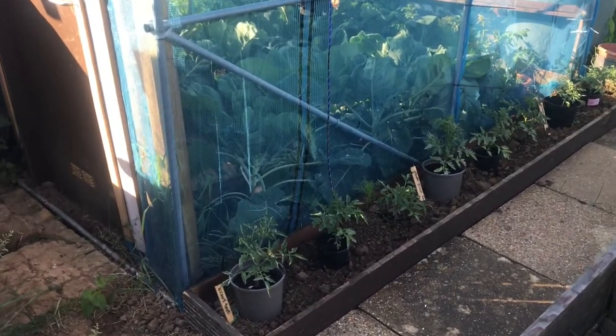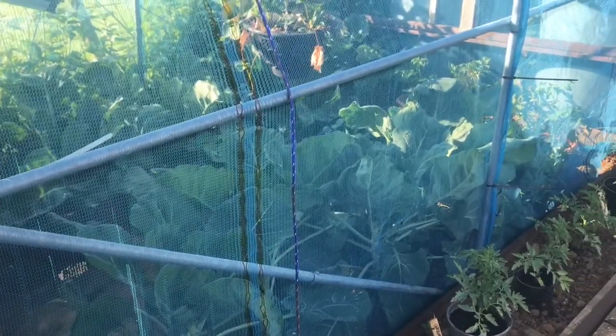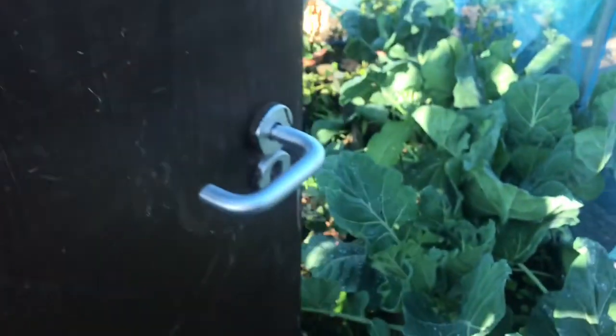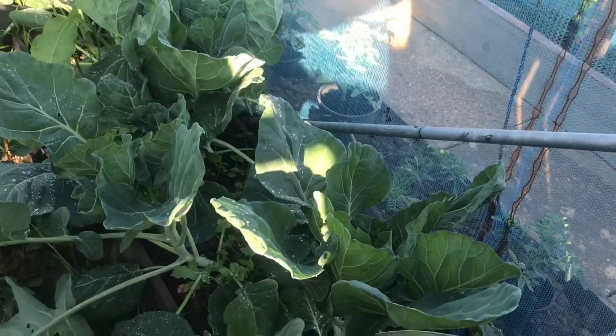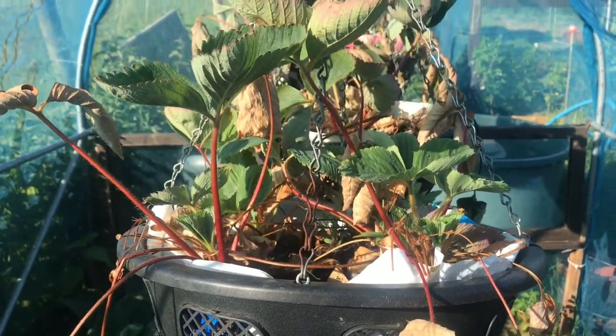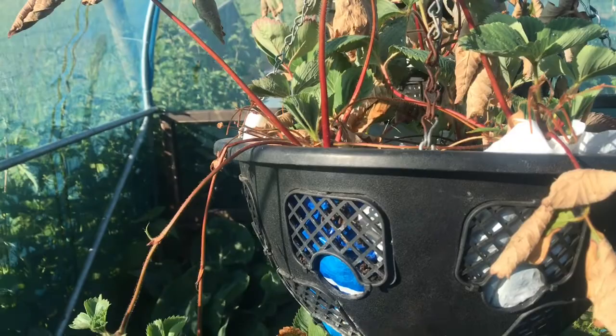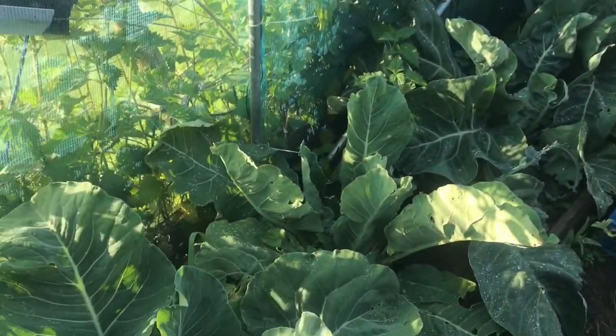So let's have a look at the tunnel. These sprouts are amazing. Let's have a look. So on the right, we've got sprouts. And we put the strawberries in here because the birds were picking on them. But they've finally finished, they've been all eaten because they were in the tunnel. And something munched all those. On the left is the cauliflower.